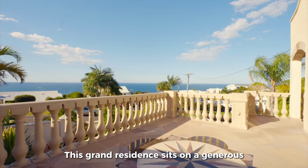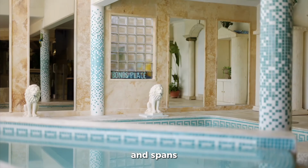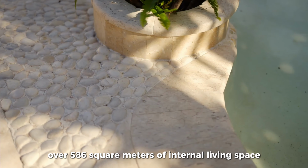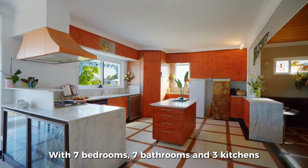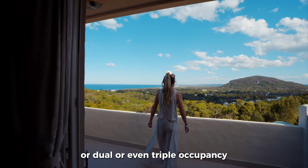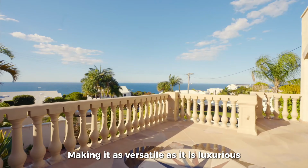This grand residence sits on a generous 1,146 square metre block and spans over 586 square metres of internal living space. With 7 bedrooms, 7 bathrooms and 3 kitchens, the home is designed for multi-generational living or dual or even triple occupancy, making it as versatile as it is luxurious.